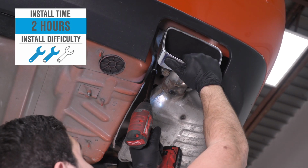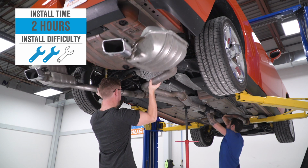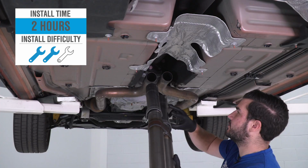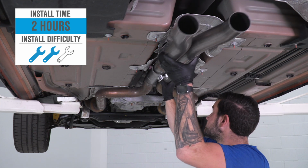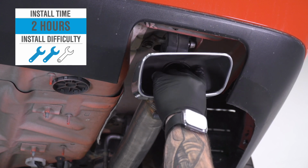Install, I'm giving 2 out of 3 wrenches on our difficulty meter, not because it's a difficult install, just because it's a little bit more involved than, say, a direct bolt-on cold air intake. It's going to have no cutting, no welding, no drilling. It is a direct bolt-on here, just a little bit more involved in the process. I'm going to show you every step of that. It'll take you about 2 hours from start to finish. What do you say we get started?